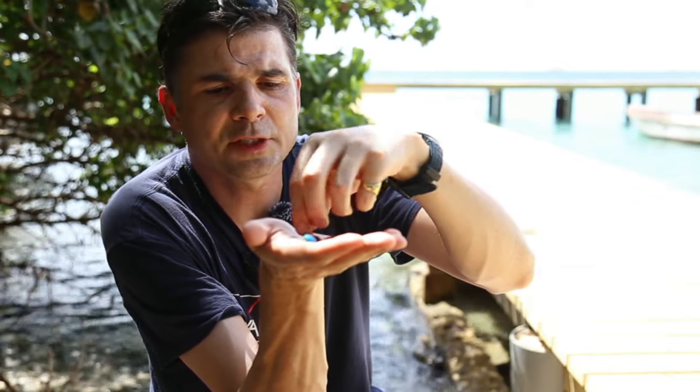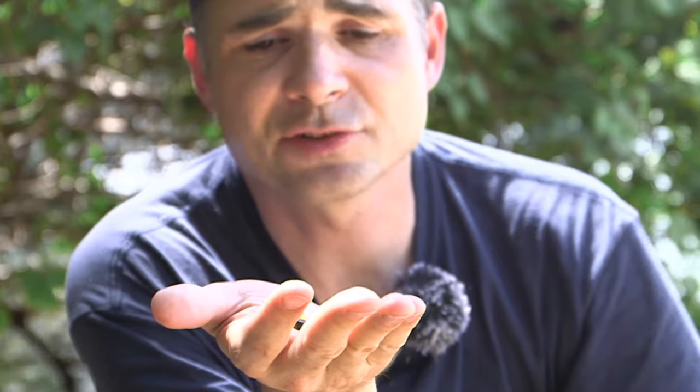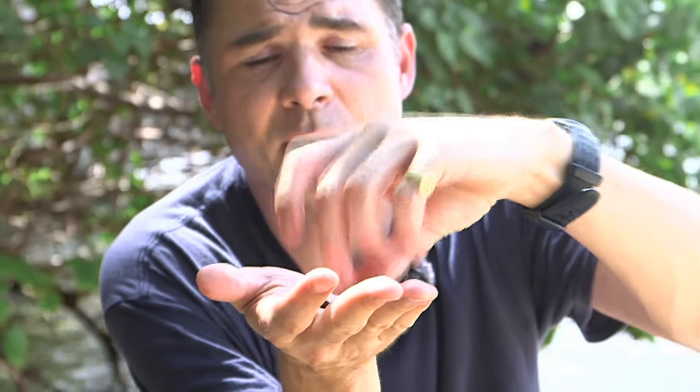So, I've got a few different colours of M&M, and the coral polyp, like a jellyfish, is pretty colourless, and it gets its colour from the different type of algae in its tissue. So it might be orange.